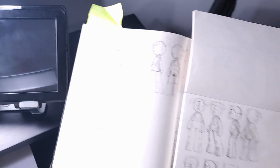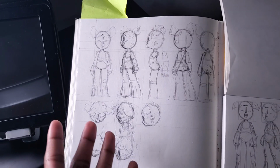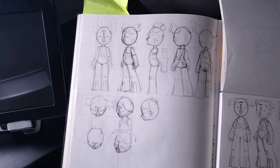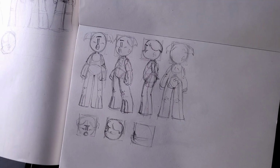We have some drawings in my sketchbook I want to show you guys real quick. This is a drawing of Pi, maybe from 2019 or 2020. And this is the most recent, character sheet looking version of Pi that I've done.